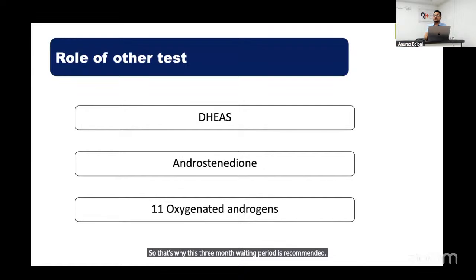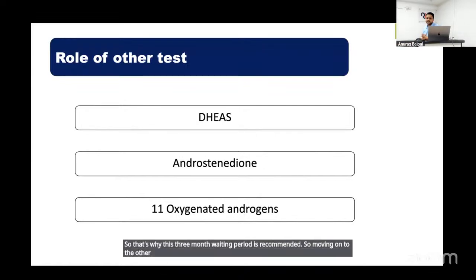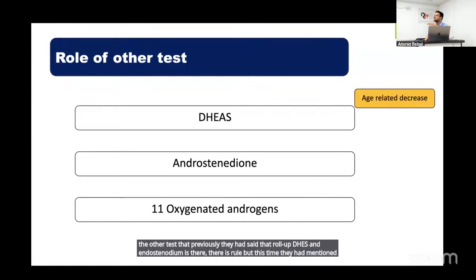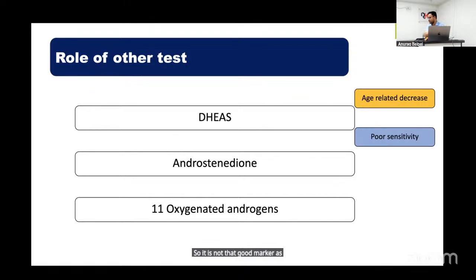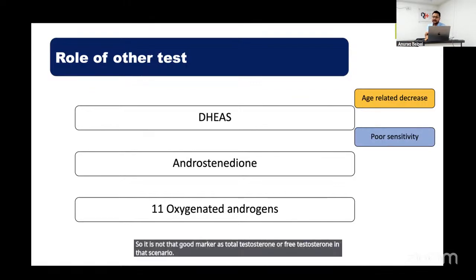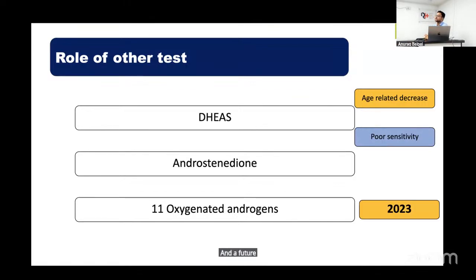Moving on to the other tests. Previously they had said there is a role for DHEAS and androstenedione, but this time they mentioned that DHEAS levels decrease with age and there is poor sensitivity. So it is not as good a marker as total testosterone or free testosterone in that scenario. And they mentioned a future biomarker, 11 oxygenated androgens, in this time's guideline.